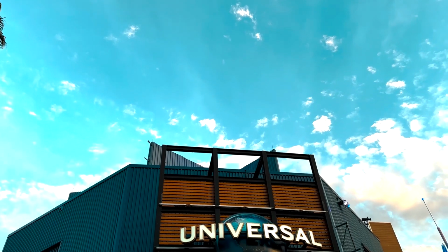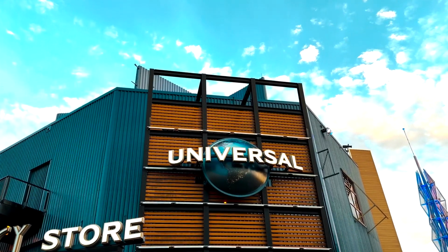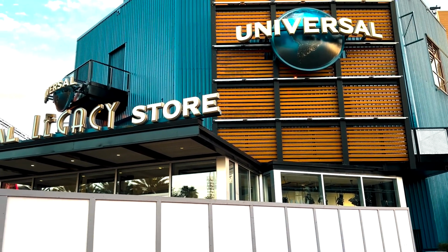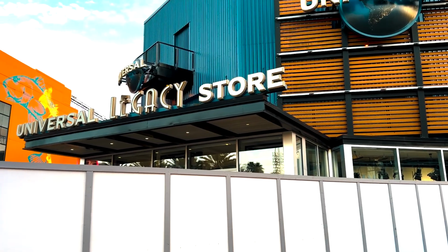I did visit the Universal Legacy Store site, which rumor has it will become an Epic Universe preview center. More on Epic Universe in the post-credits. Stick with me. As you can see behind me, the Universal Legacy Store is all boarded up and ready for refurbishment. So the exciting bit is they are working on an Epic Universe preview center. So that is going to be super exciting, and you bet I'll be back to film in there and see what they've got as far as Epic Universe.